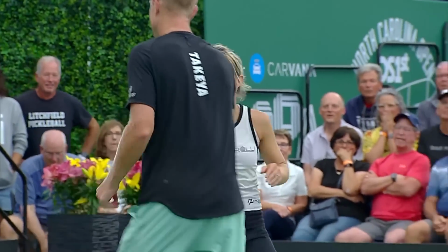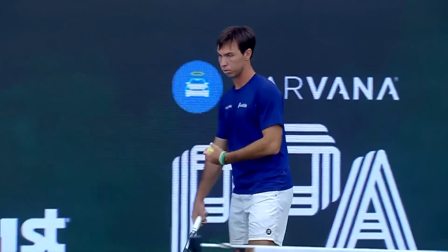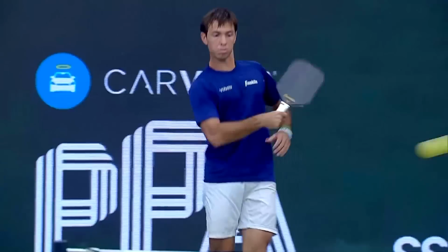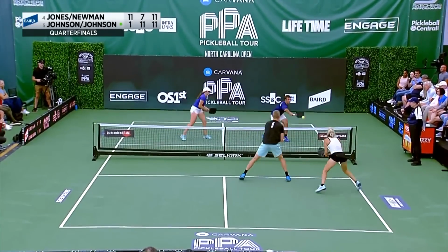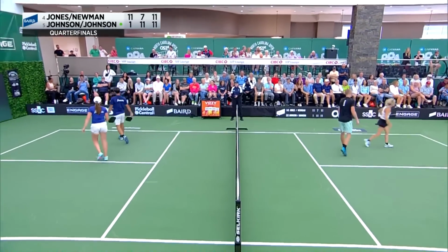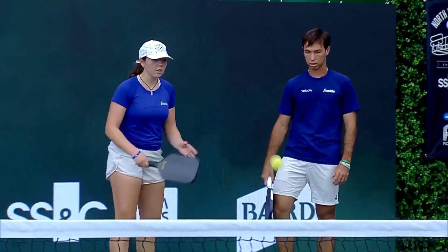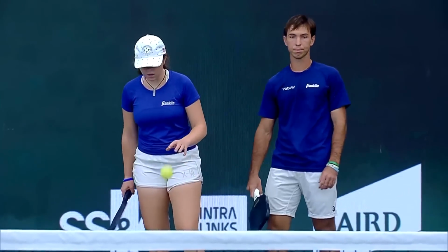J.W. Johnson, a drive from the baseline, and the lob was well executed. So smart from J-Dub because 11-11-1. Riley's baiting him to go back to the left side, and he went back to the right. So smart. Second server. So tied up at 11 apiece again. The Johnsons need to find 2 here. Dropped 1 side out at this point.